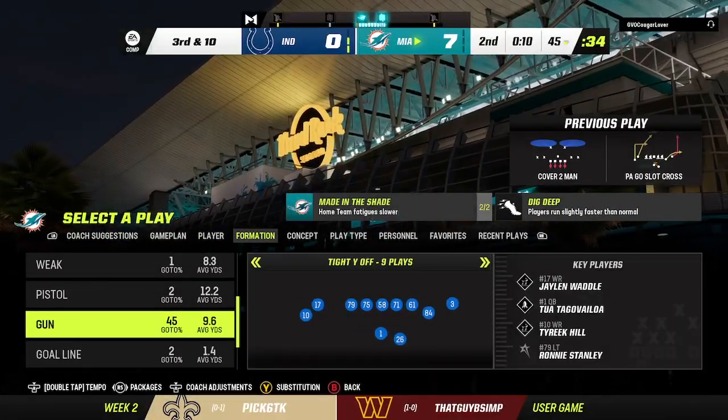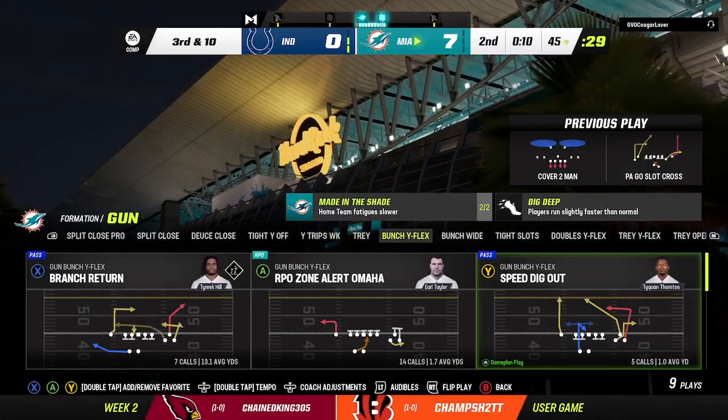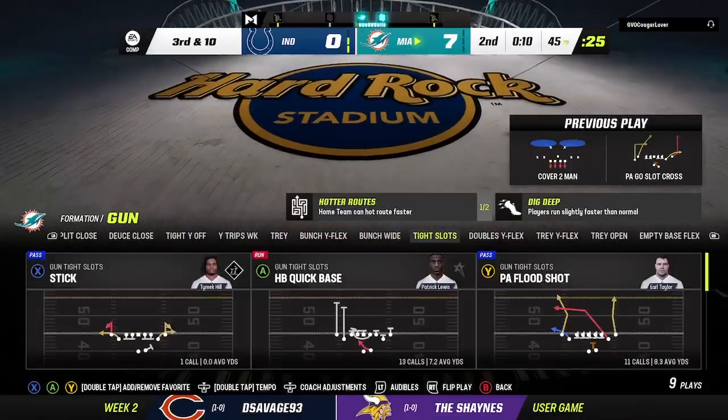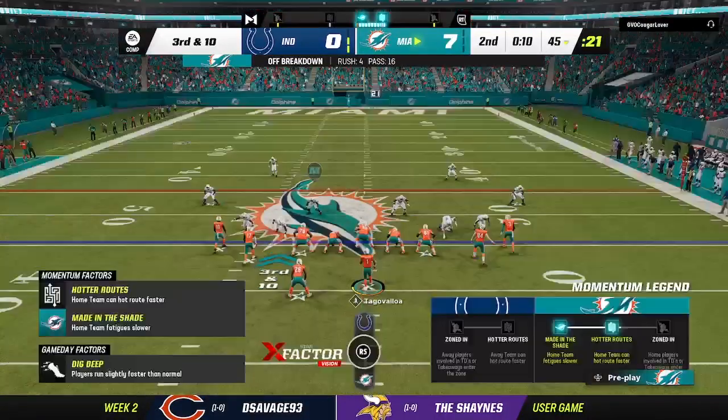How about this offense already feeling good about themselves with a touchdown already in their first drive? They've certainly come out firing, even though that one was incomplete. With the 7-0 lead, more apt to take a shot like that downfield? Hey, you're one to the good. Go ahead and try and pressure advantage.